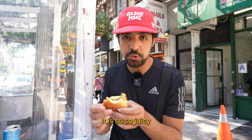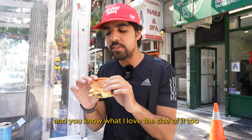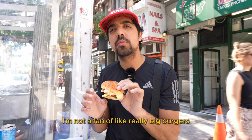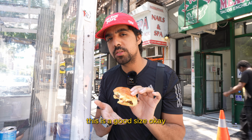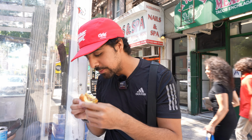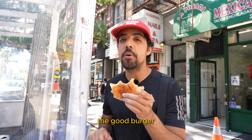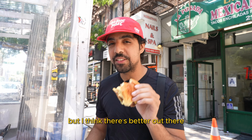Oh, it's all juicy. And you know what? I love the size of it too. I'm not a fan of really big burgers. This is a good size, okay? Remember guys, size does matter. I'm gonna give this one 7.5 out of 10. It's a good burger, but I think there's better out there.